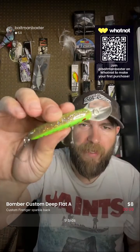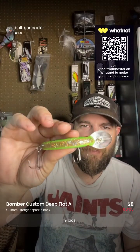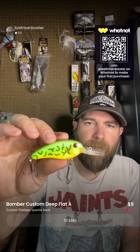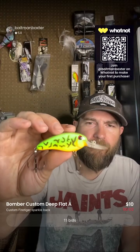Really good looking flat A right here. Just kind of similar to the Mark Davis one. They did this custom paint job deal on. But in good shape. I'd like to know who painted this. Might have been a local painter here. I don't think this was a Mike Russell deal.